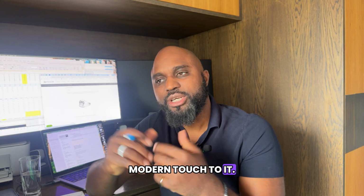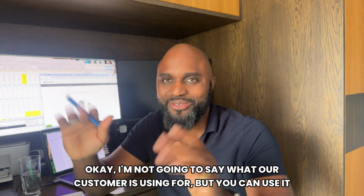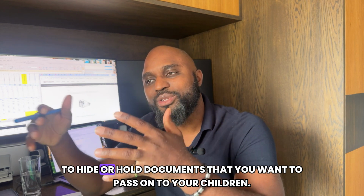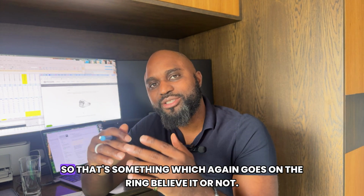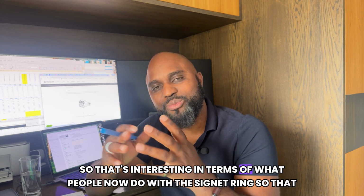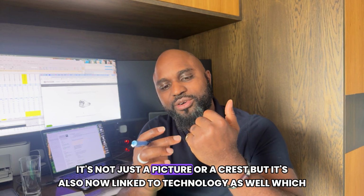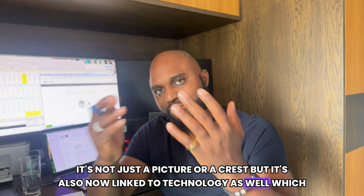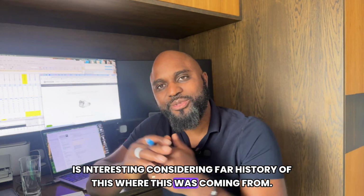Same thing as well, it also shows you some documents. Okay, I'm not going to say what our customers use it for, but you can use it to hide or hold documents that you want to pass on to your children for inheritance reasons. So that's something which again goes on the ring, believe it or not. So that's interesting in terms of what people now do with the signet ring. It's not just a picture or a crest, but it's also now linked to technology as well, which is interesting considering the far history of where this was coming from.